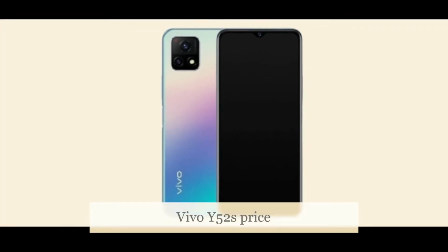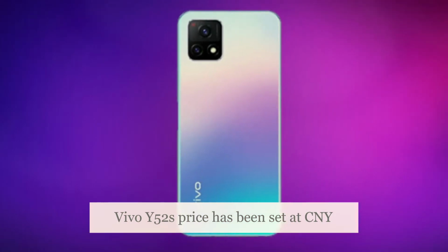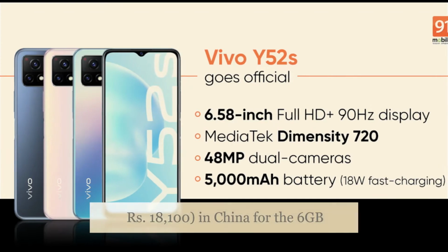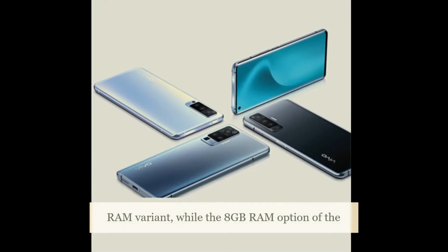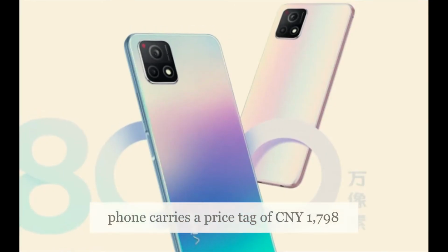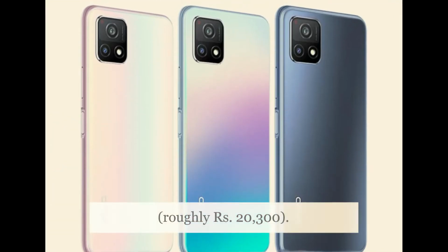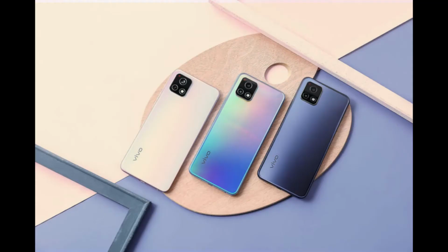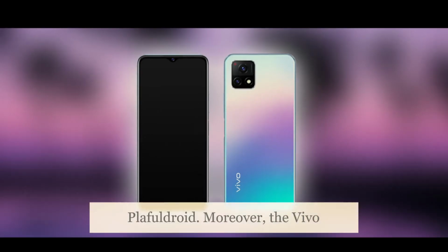Vivo Y52s price. Vivo Y52s price has been set at 1,598 Chinese yuans, roughly 18,100 rupees, in China for the 6GB RAM variant, while the 8GB RAM option of the phone carries a price tag of 1,798 Chinese yuans, roughly 20,300 rupees. The phone is already available for pre-orders through China's JD.com, as first reported by Plawful Droid.